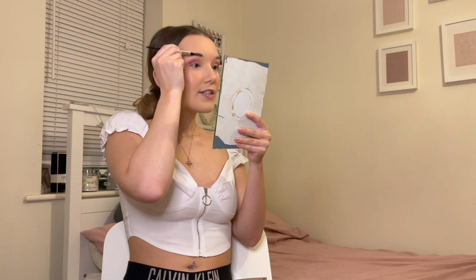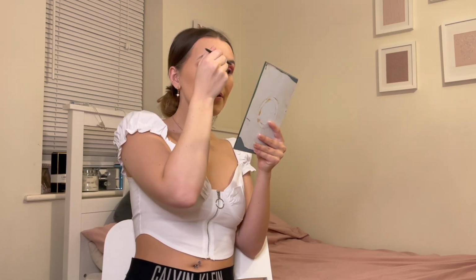So what I tend to do is brush through my eyelashes and my eyebrows first, just because obviously you're going to have foundation in there, you're going to have powder, you're going to have bronzer, you're going to have everything you just put on your face basically. So you just want to brush through it just to get the product out.